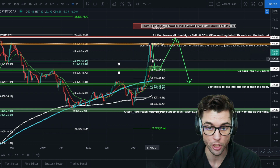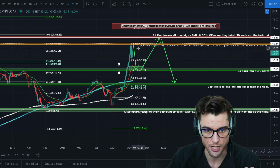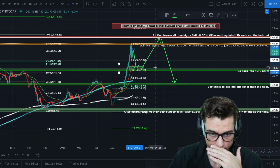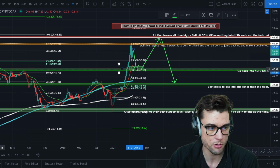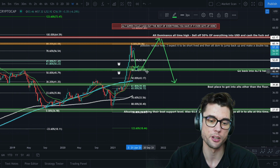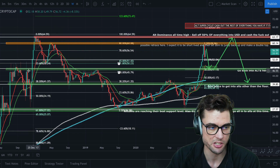So this is very bullish, the fact that it bounced off the 23.6 instead of coming all the way down to 38.2. But I still think that there's time for it to come back down to the 38.2, and once it does that, I am loading up on alts like crazy, because look at all the support that it has. This is old resistance, and resistance turns into support. So you have the confluence of the 38.2 Fibonacci, and you have the previous resistance turning into support.